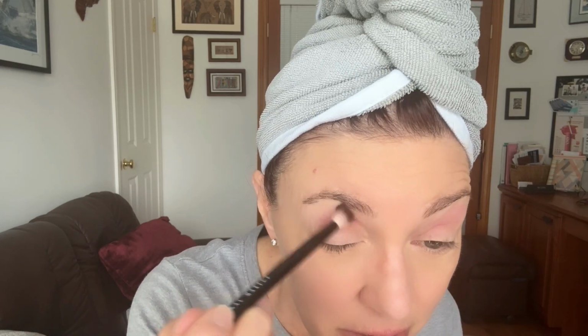All right, so here I am, and I'm just going to pat this on the lid, and it's a really pretty soft pink. Not really a color I would normally do. It's a little shocking to me because, you know, I love my mid-tone browns, that's the color that I love, and you can't change that. I can't change it, I've tried, but this does give a really pretty look. I do really like it.